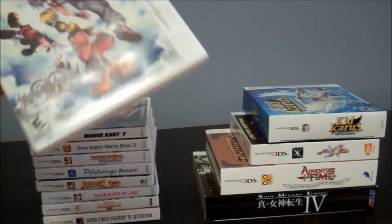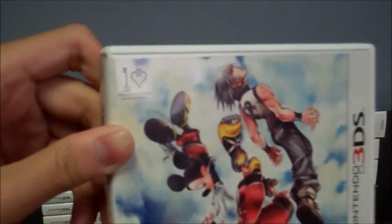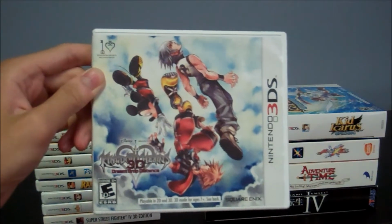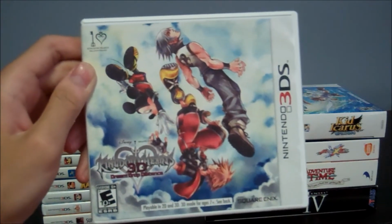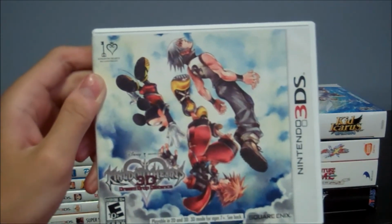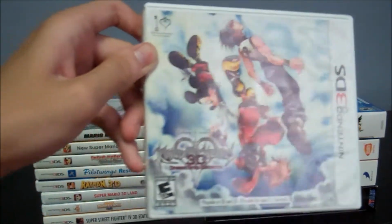Next game is Kingdom Hearts 3D Dream Drop Distance. This was going to celebrate 10 years of Kingdom Hearts, and you know what? This was actually my first ever Kingdom Hearts game, and I can't exactly say how I feel about it because I haven't tried the other ones. But from what I can tell, it's basically a beat-em-up RPG, which I think is what the series is known for.